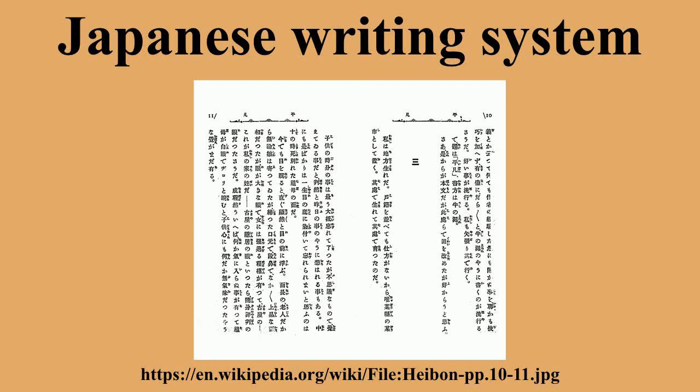The word meaning connection is normally pronounced setsuzoku. There are even kanji terms that have pronunciations that correspond with neither the onyomi or the kunyomi of the individual kanji within the term.